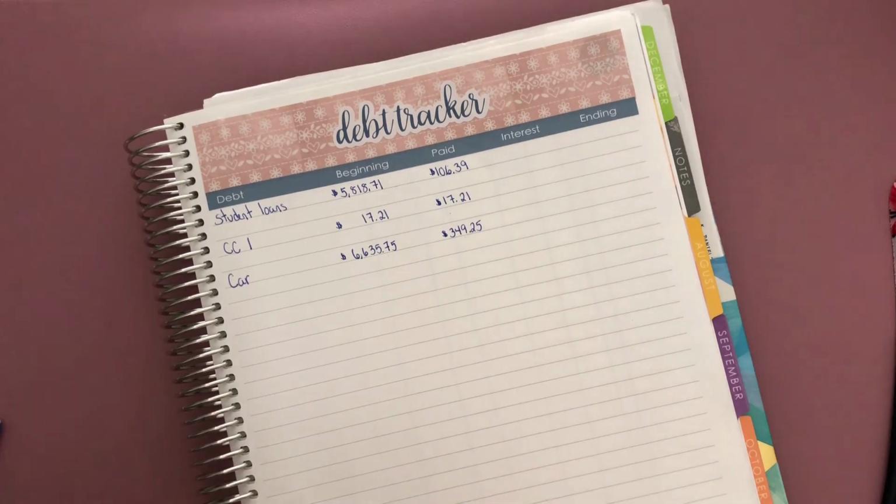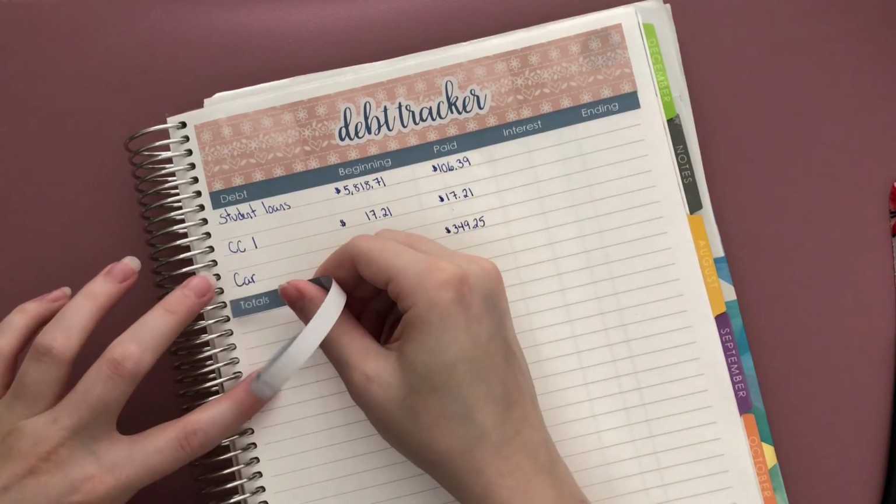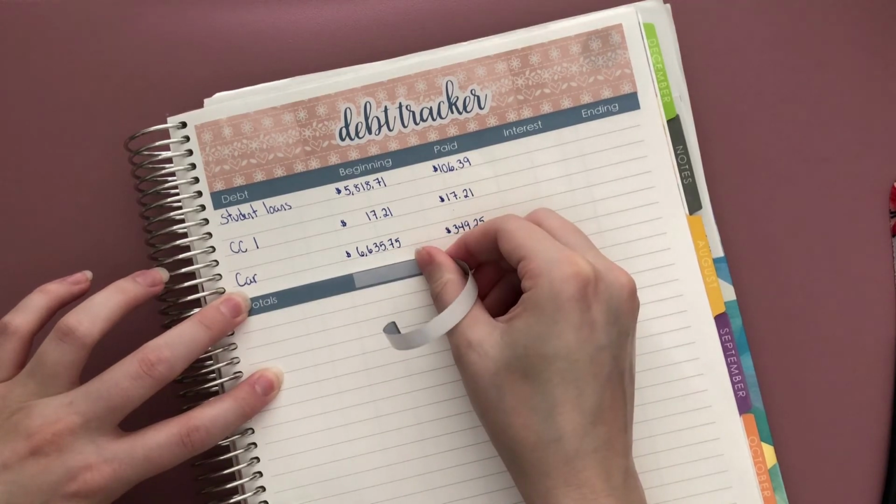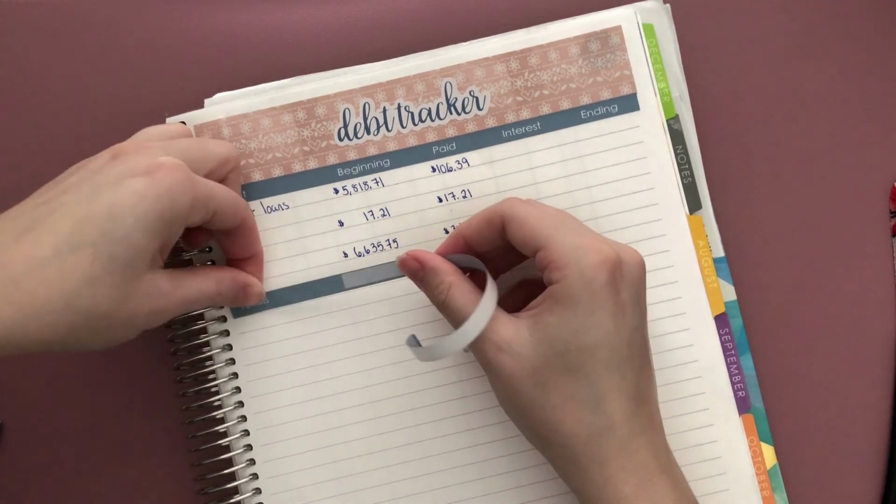I'm going to put the end washi, which is for my totals.